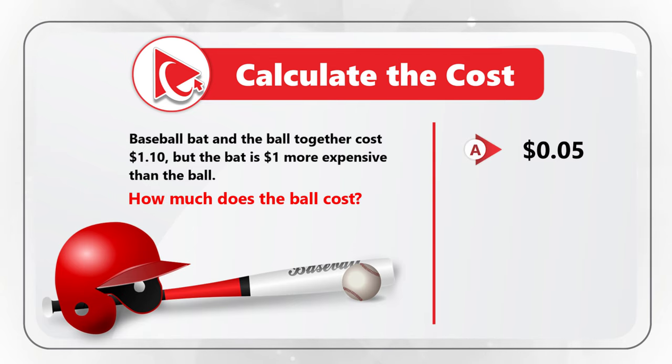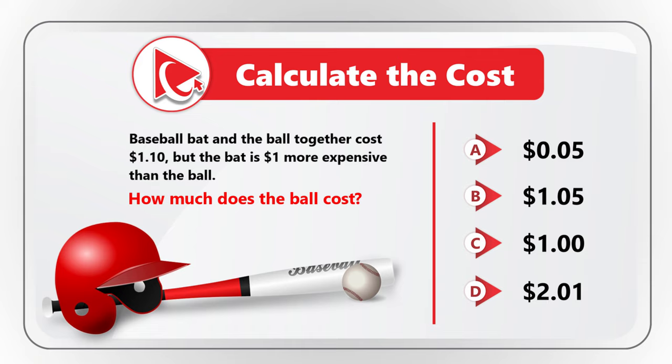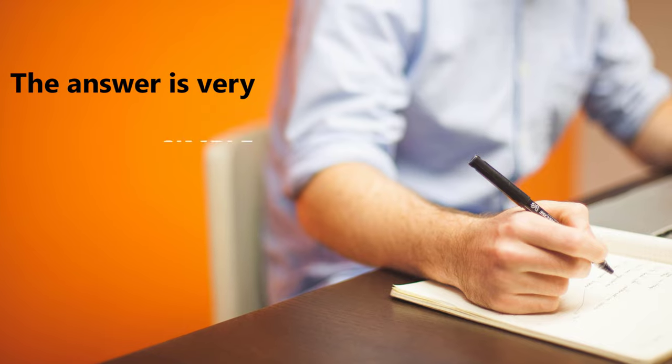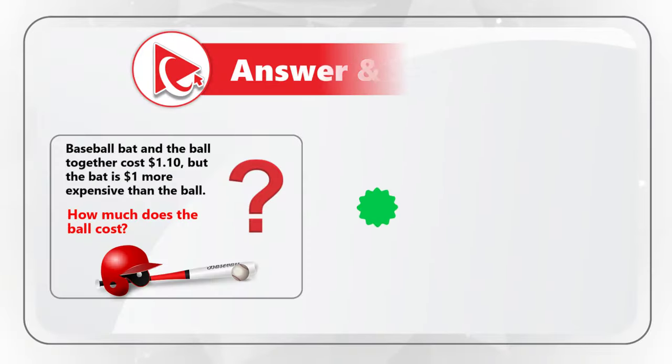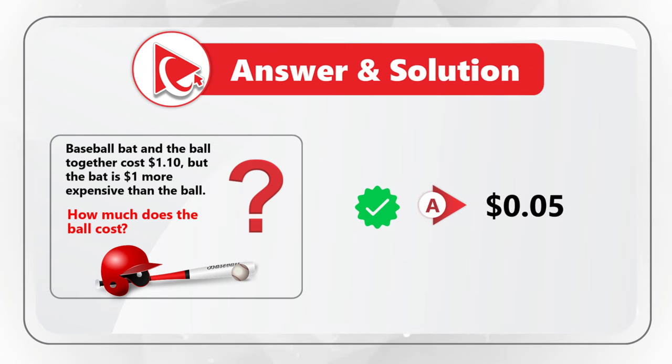Choice A, 5 cents. Choice B, $1.05. Choice C, $1. And last but not least, choice D, $2.01. Take a close look to see if you can come up with the answer. The answer to this question is very simple, but not obvious. The correct choice here is choice A. The cost of the ball is 5 cents.